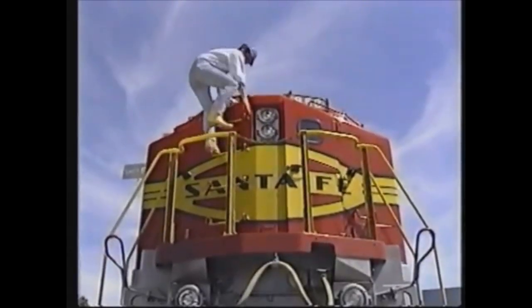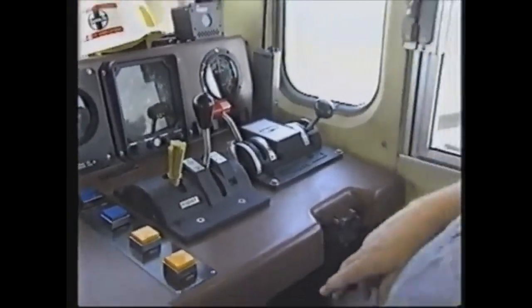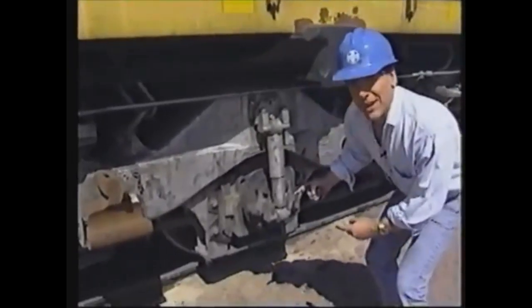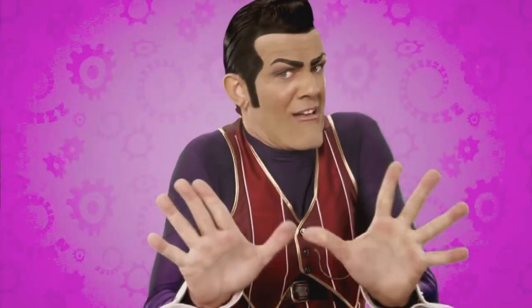Now, if we go down here, you notice there's no steering wheel. Well, basically, this engine just goes right where the tracks are laid out. There's a little squirting device that actually puts sand on the track.